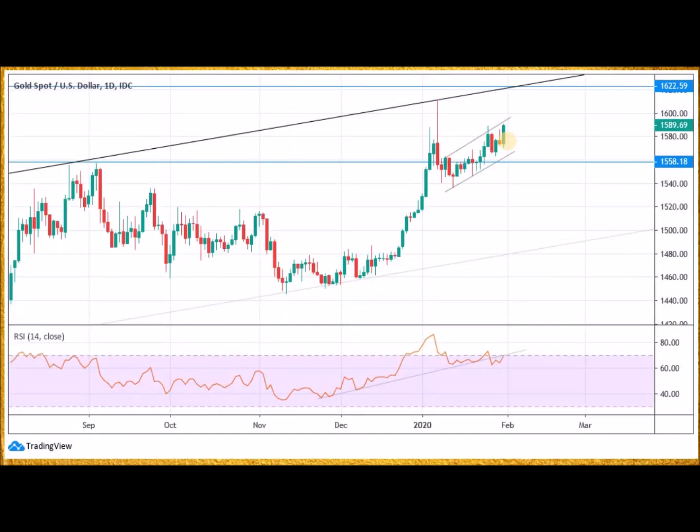Let's look at gold in US dollars on the daily scale, and we can see that price has been grinding up within this channel that we spoke about last week. I also discussed this long-term band of resistance that again dates back to the 2011 to 2013 period. So the upper part of this band is at 1622, and that provides strong resistance. And the 1558, which was initially overhead resistance, seems to now have become support.